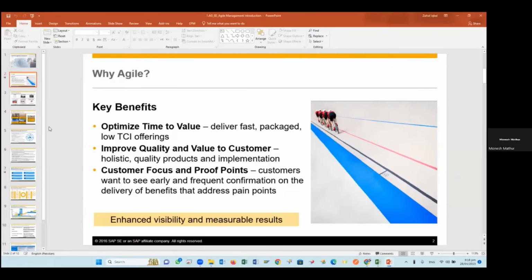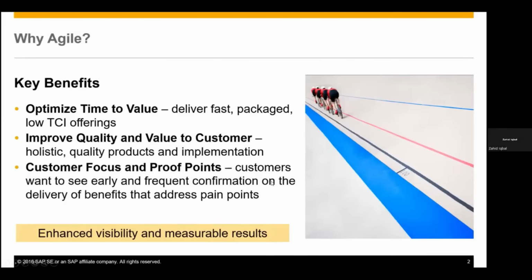Okay. This is a theory, but I am not planning to give it to you, because of this website. So the key benefits, you know already: optimize time to value, because it delivers fast. We are making each project small, and each phase we divide into sprints with a time base, the one area of assignment that one person is doing in agile.